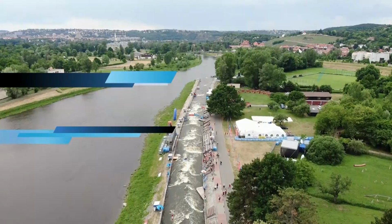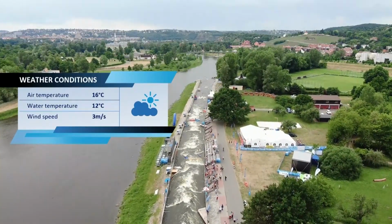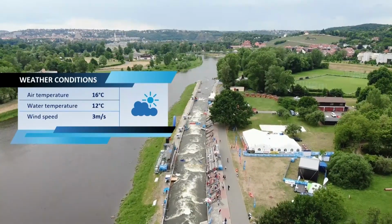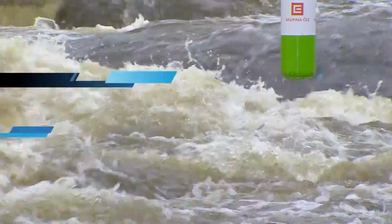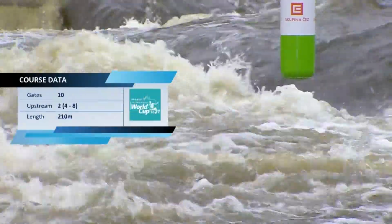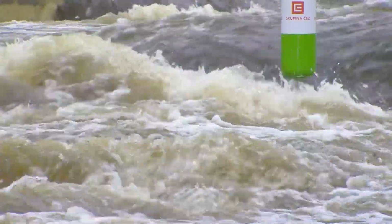It's cloudy and overcast. The wind has dropped off this morning, and that is good because these extreme canoeists need all the help they can get. It's a brutal course. There will be a 2-meter drop off the ramp that will launch them down this compact, now compressed format.